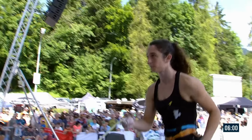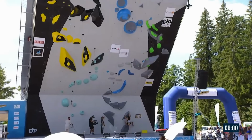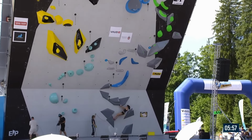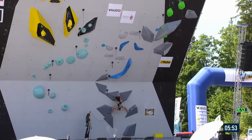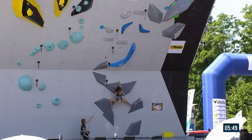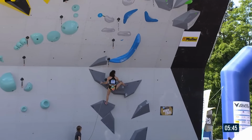Taking her time as she can, now approaches the wall. Now, Ayala Kerem is a contender for the win here. Did well in Boulder, coming second there. Crosses in now. Next time she touches the ground, she will either be the provisional champion or not. It's a big moment here.